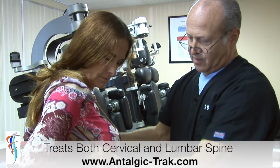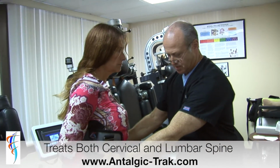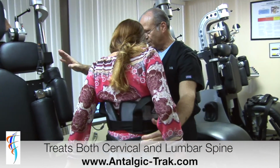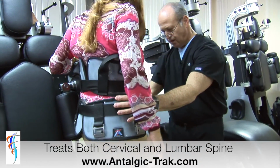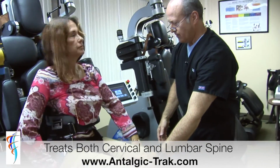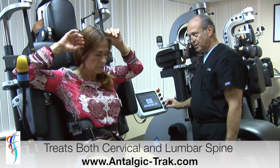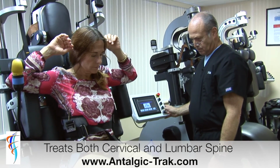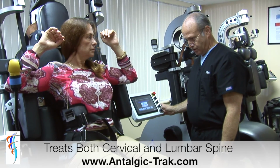Okay, so now we've got Valerie harnessed and ready to go onto the table. So you're going to take your left hand, place it on this cushion, step up on the gray platform, sit, and then swing forward like you're getting into your car. And then we're going to raise the seat as high as it can go. And then we'll connect the harnessing and set up the decompression.